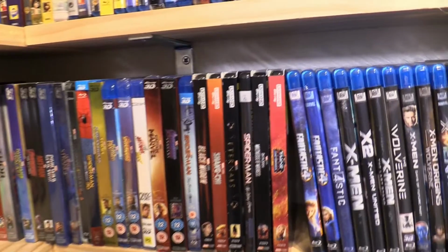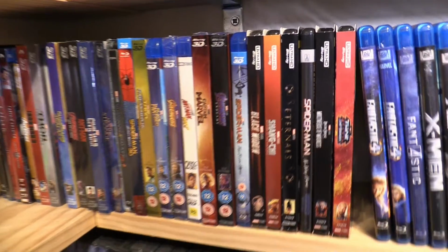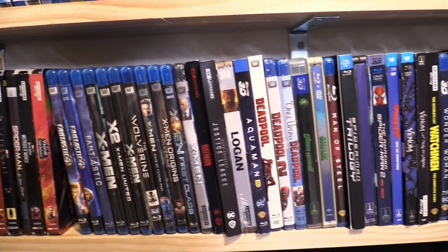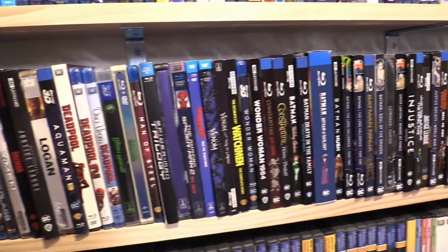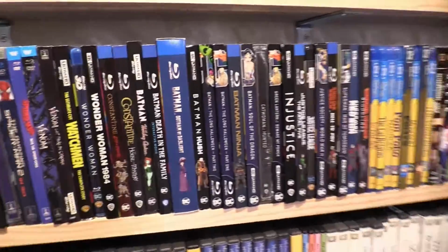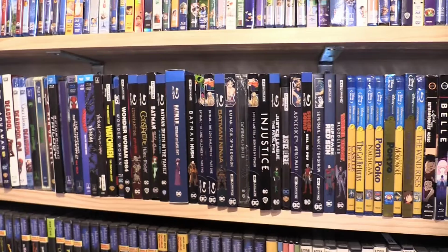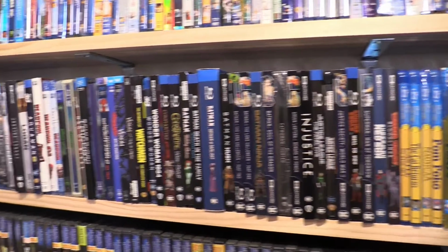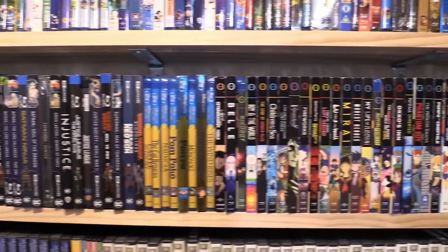But now that 4K Ultra HD is out, I'm concentrating a little bit more on that and not as worried about the 3D. I used to really want to get the 3D versions. And then I have some generic superhero movies here. And that's another one of those, like, what is a superhero movie? Is the original 1977 a superhero movie in the same way a Marvel movie is a superhero movie?